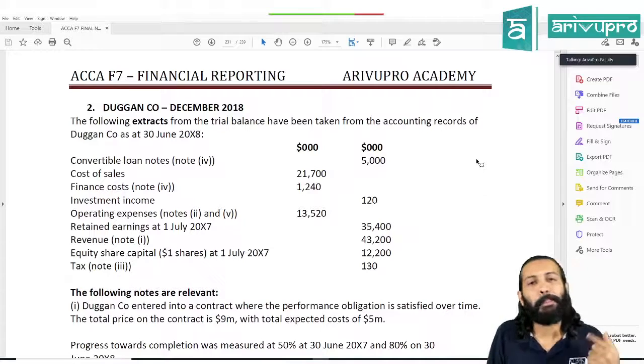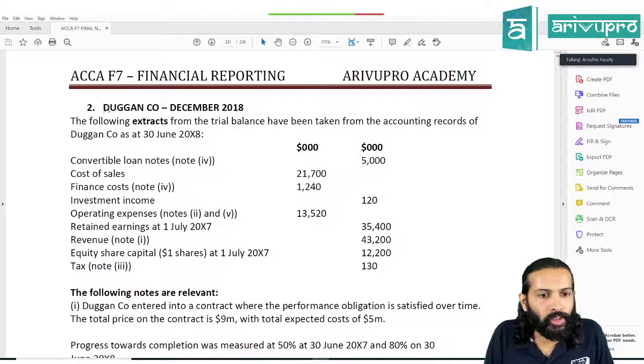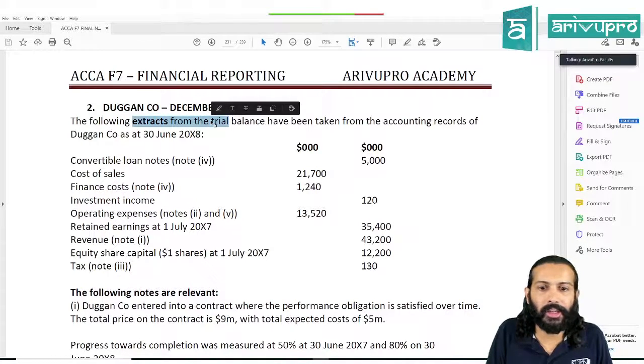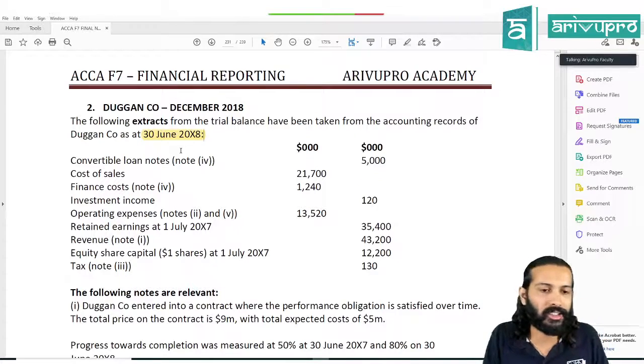We were doing some past examination questions, so we'll work out some more examination questions. Next question is Duggan Co. This was asked in December 2018. So let's run through this particular question. The following extracts from the trial balance have been taken from the accounting records as on 30th June 20x8. So that is the year ending date.